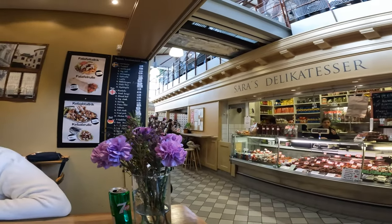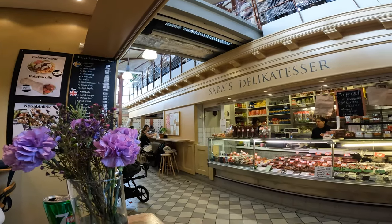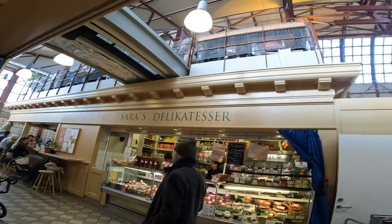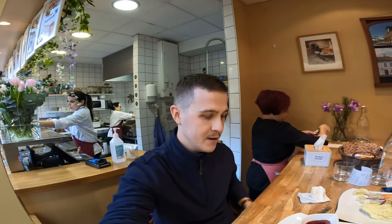Oh, what a place we're in here. The local market, everyone's enjoying some wine, various different delicacies, multi-layered, two floors, and this lovely market cafe in the centre of Gothenburg. This is what it's all about in Sweden, Swedish meatballs, Swedish fish, in this local Swedish market. Can't get better than this.